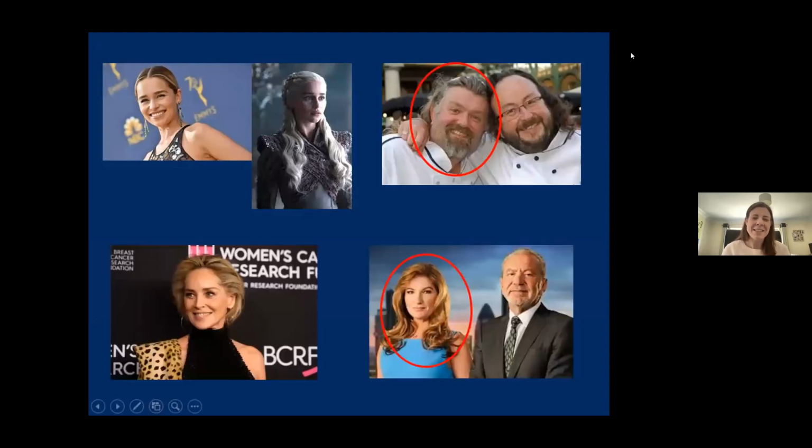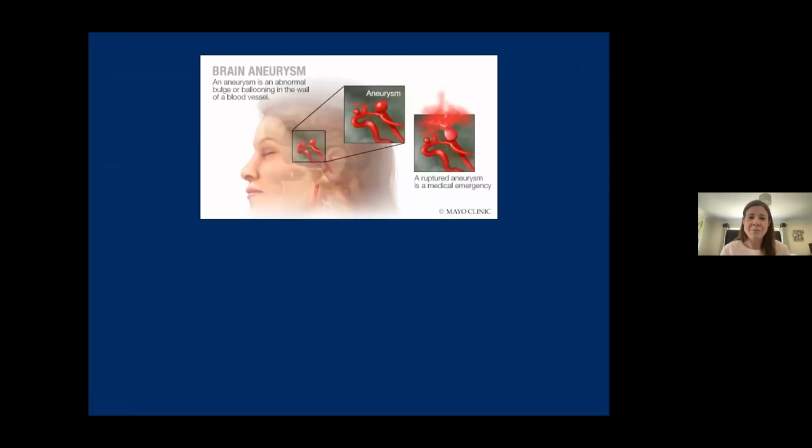So some of these celebrities have benefited from interventional neuroradiology. So we have Emilia Clarke from Game of Thrones, Si King, who's a Hairy Biker, Sharon Stone, and some of you may know Karren Brady from The Apprentice. And they've all had brain aneurysms.